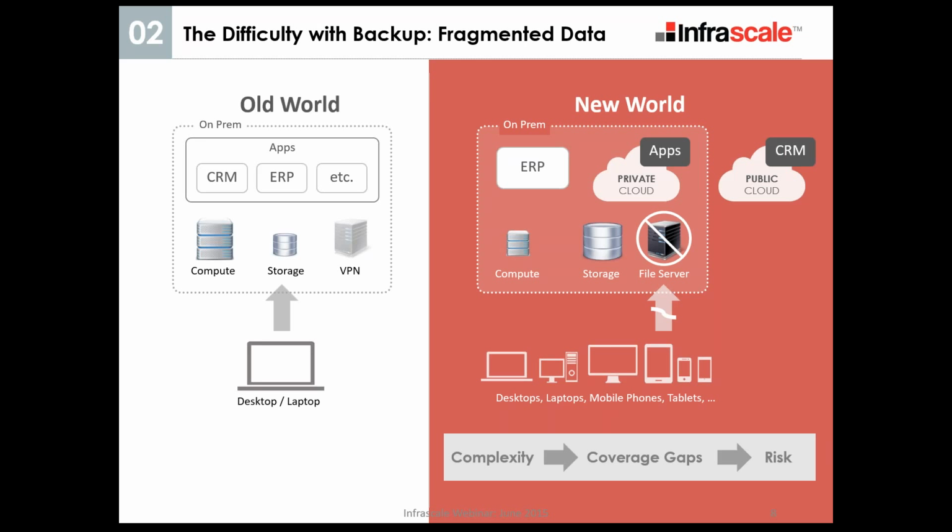And out in user land, it's even worse. No longer are these devices company-owned. Many devices in the workplace are owned by the employees, or BYOD. They're not always running Windows anymore. Lots of them are running Mac, or because of tablets and iPhones, there's a lot of Android and iOS in user land. And the file server is pretty much dead. People aren't VPNing anymore; people are using Dropbox and bring your own cloud. So this red mess on the right-hand side of the screen represents massive complexity when it comes to data protection. And complexity leads to coverage gaps, and coverage gaps create risk for your business and for your job individually.